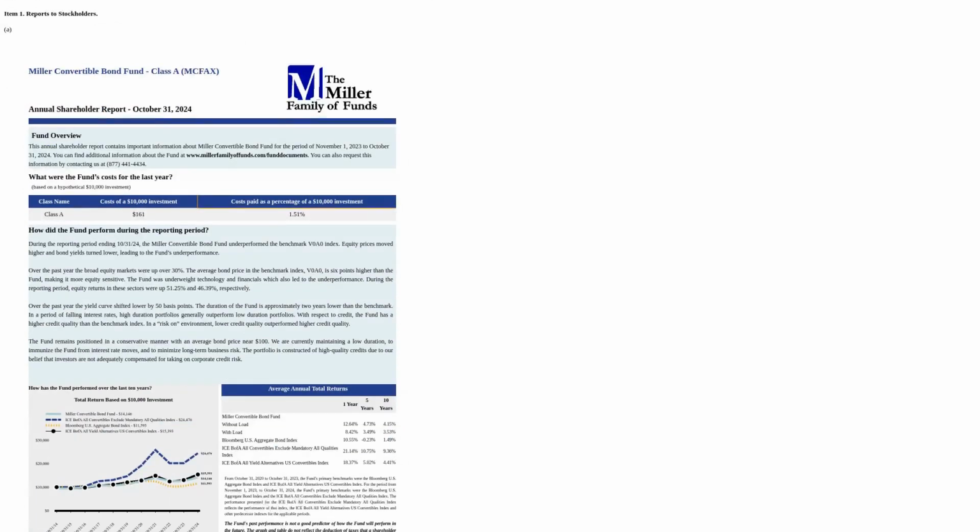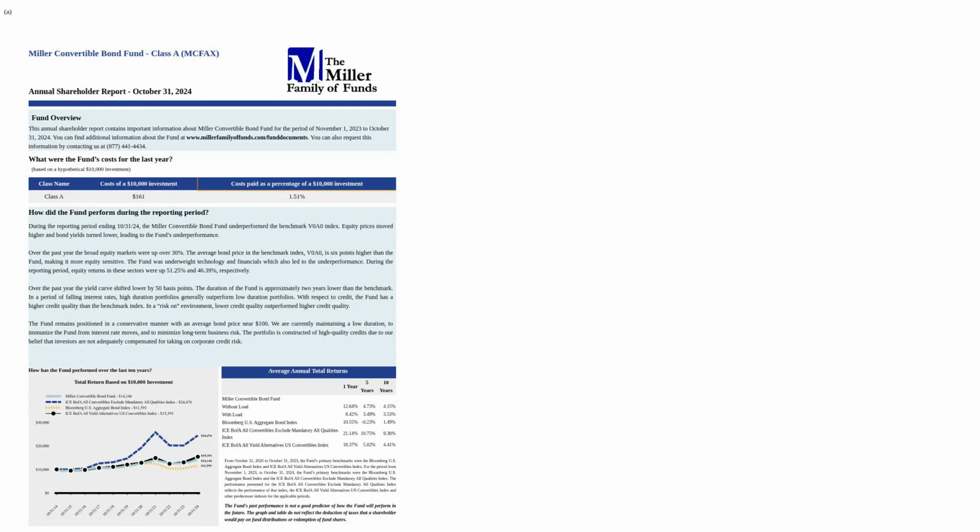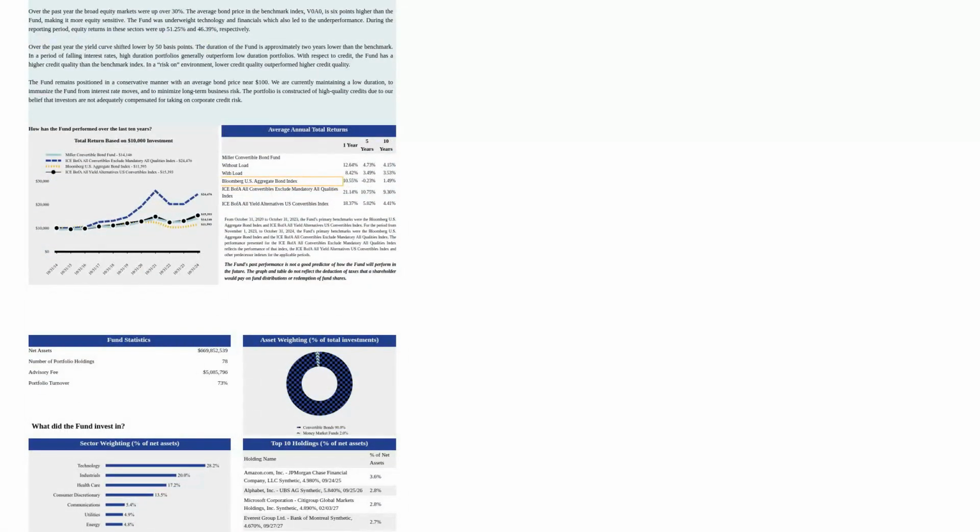If you had $10,000 invested in Class A shares, the cost for the last year would be around 151% of your investment with them. Here's how a $10,000 investment would have grown over the last 10 years, comparing it to some benchmarks. Notice how much the value of the ICE BofA All Convertibles Excluding Mandatory All Qualities Index increased, compared to the Bloomberg US Aggregate Bond Index. It shows how convertibles can rise more than bonds in a good market.